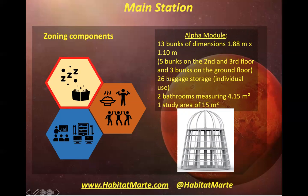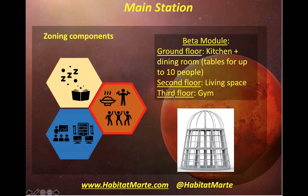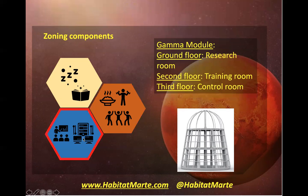The design is for 26 astronauts, and we are considering a maximum of 26 astronauts in the station. Okay. Also, we have in the alpha model 2 bathrooms and 1 study area. In the beta model, we have the kitchen, dining room, living space, and gym. And also in the gamma model, we have the research room, training room, and control room.